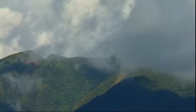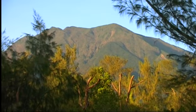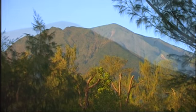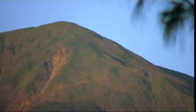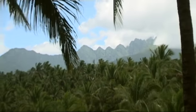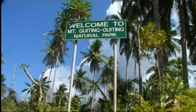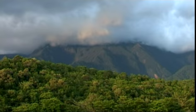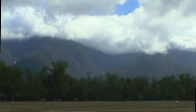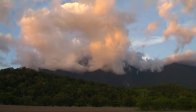With an elevation of 2,058 meters, Mount Guitin Guiting has the highest peak on the island. It was first climbed in 1982. In 1996, the whole region was declared a natural park. Due to the rainforest, enormous clouds are formed around these mountains. Depending on the light, this can create fascinating pictures.